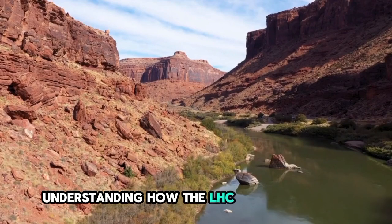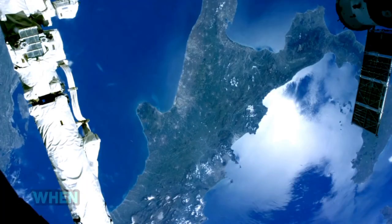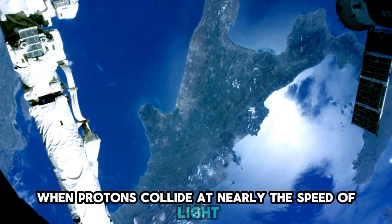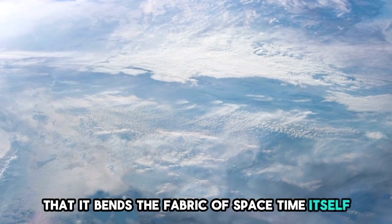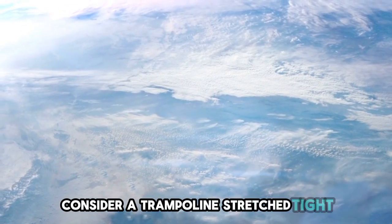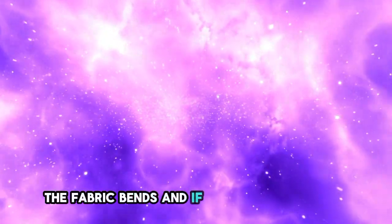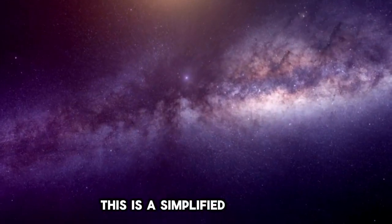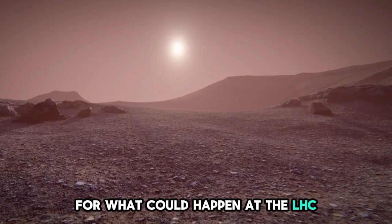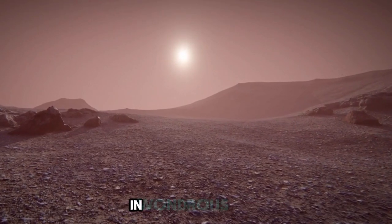Understanding how the LHC could create a black hole involves the basic principles of particle accelerators. When protons collide at nearly the speed of light, the energy released is so immense that it bends the fabric of spacetime itself. Consider a trampoline stretched tight, then dropping a heavy object onto it. The fabric bends, and if the object is heavy enough, it could create a depression so deep that anything nearby would be pulled into it. This is a simplified analogy for what could happen at the LHC, where, in the realm of quantum physics, the laws of the universe behave in strange and wondrous ways.